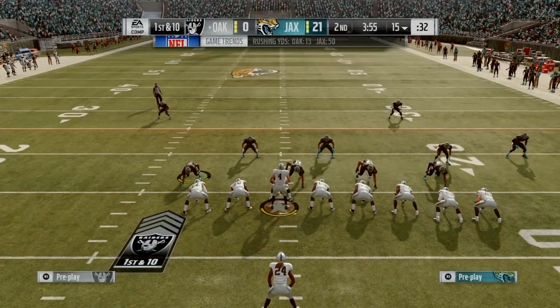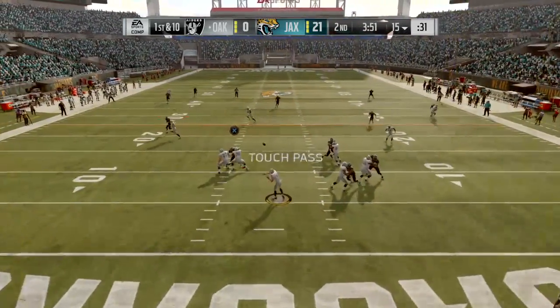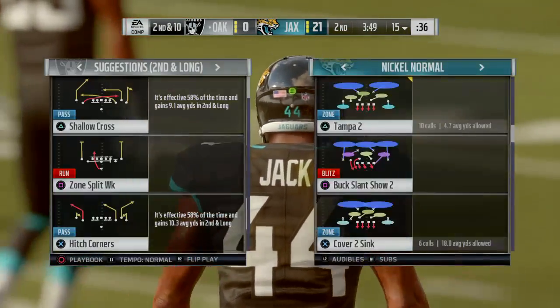Carr and the Raiders come up 1st and 10 at their own 15. Carr. And his throw is incomplete. The linebacker, Miles Jack, able to knock that one away.